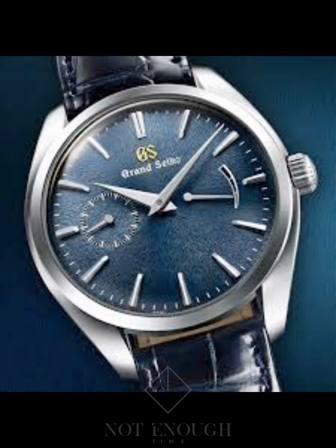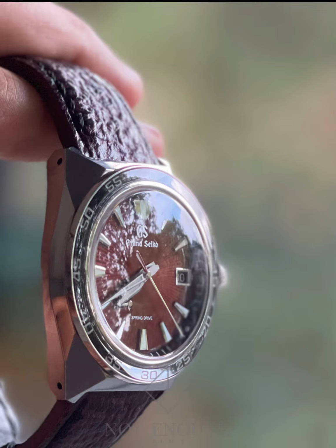So interested to see this in person. If I'm honest, I haven't yet, but I have seen one for sale that I'm about to purchase. I'll feature this in the future. But just to end on, I do love GrandSeiko. I think they're bringing such interesting and wonderful watches to us, which we can cherish and enjoy.